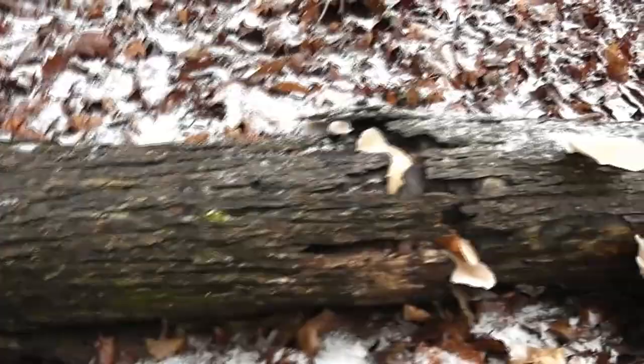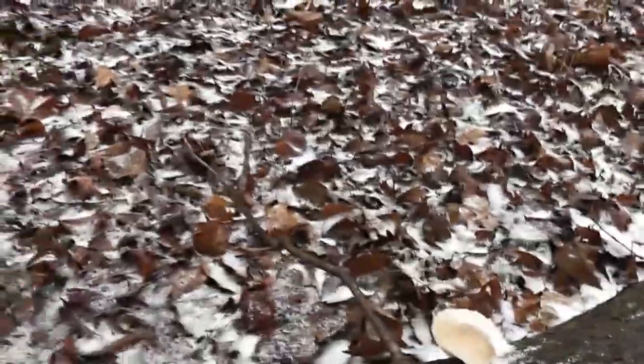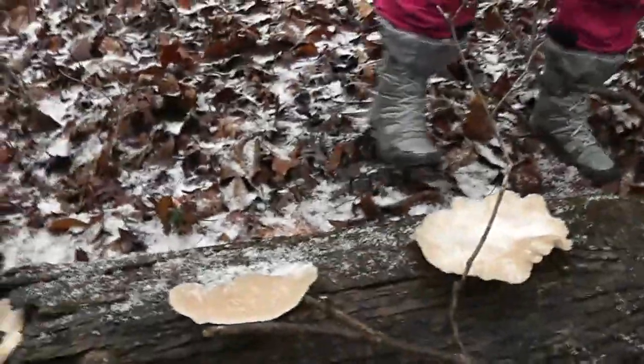That's quite a batch there. So really more up here. Some on the other side. Look at the size of that one. That's my hand. Wow. It's big as my hand here.